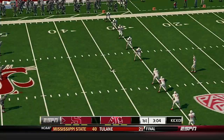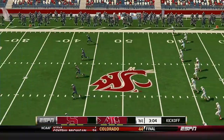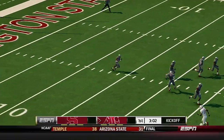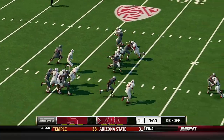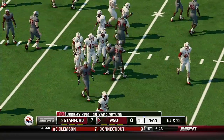Thanks, Reese. 7-0 game here. Easily. Get set to kick this one away. He'll return it from the three. Brought down at the 31-yard line.